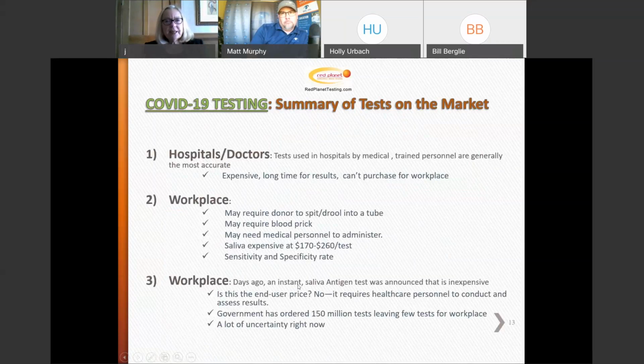So let's just take a quick summary of tests on the market. It's true that the tests being used in the hospitals are very accurate. Those are typically the tests that go all the way back into your throat. They're expensive. It takes a long time for results, which is a problem. And you can't purchase these for the workplace. A lot of them have the swab, and then it has to go either to a laboratory or into a piece of equipment. And we have tried to get the more accurate ones for our customers, and they're just not available.